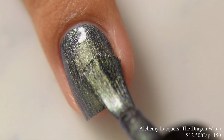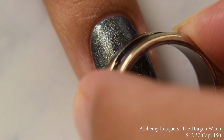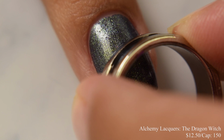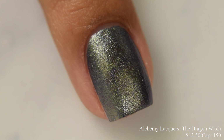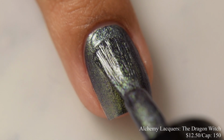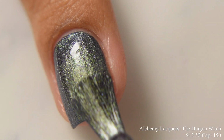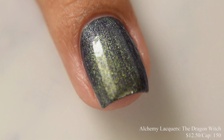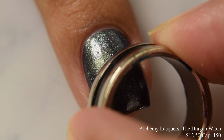So this has a very dense but very smooth and opaque formula to it. The magnetic particles, in my opinion, are of the heavier type, so I'm going to suggest going in for maybe 10 seconds or more with your magnet just to ensure that those particles move, as they need just a touch of encouragement to get those pretty lines. This is really lovely. I'm digging the contrast between the purple and the green, really obvious.